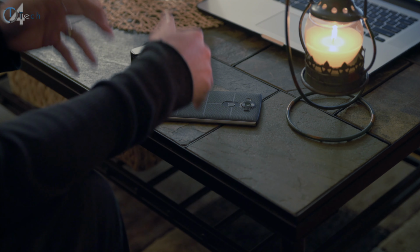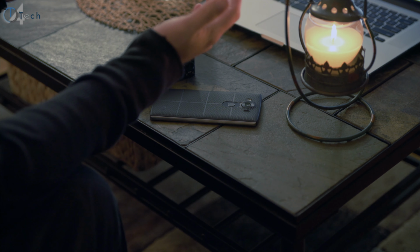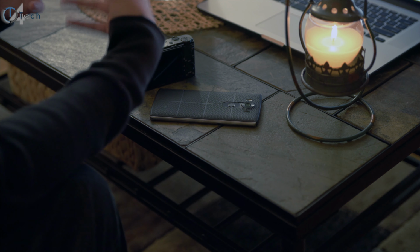With that being said though, when it came to stills, the images coming off my V10 I found to be more impressive than I could imagine. In fact, I preferred a lot of the images off of the V10 versus the ones on the RX100. And that's just because I like the colors. They're more vivid, they're more full of life, whereas the RX100s are more natural and more realistic.